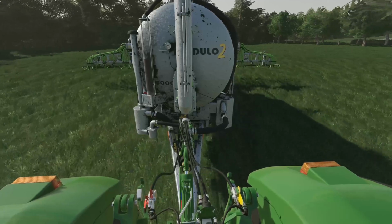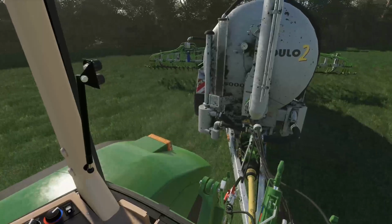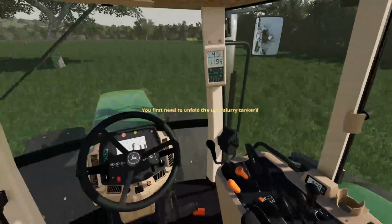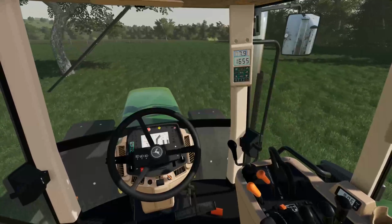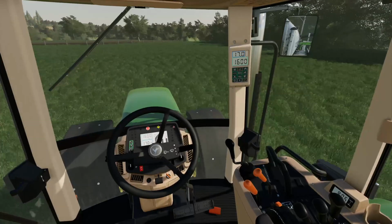We just need to get ourselves back over here, lined up, ready to roll. Lift those back up again. Excellent stuff, we'll stop there, that should be good. Perfect stuff. So yeah, we're just getting a bit of slurry down here this morning while it's nice and early.